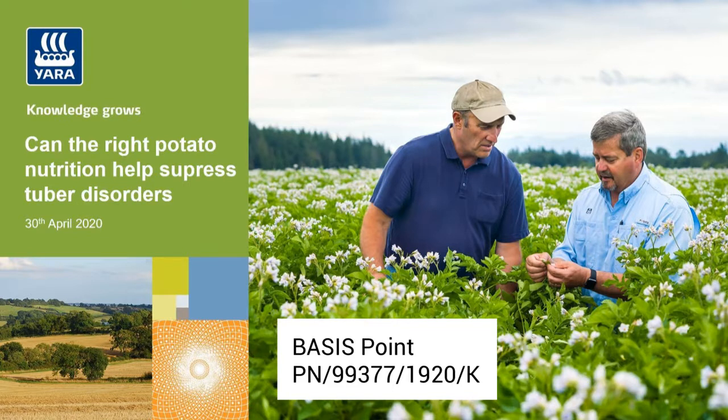Just to pick up on the zinc question there, yes, historically there's been work done on the use of zinc for quality and skin finish control, and that was done some time back now with zinc sulfate. They were putting 15 kilograms of zinc sulfate per hectare in at planting to achieve the results that they did by way of skin finish.